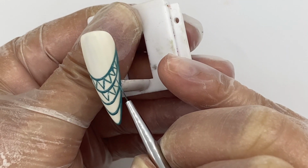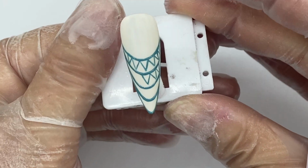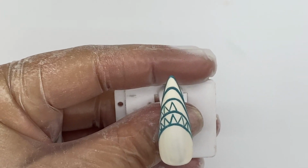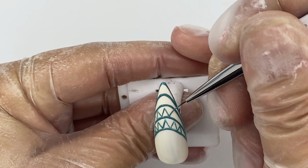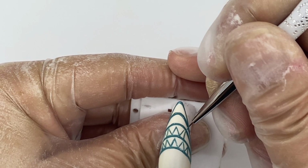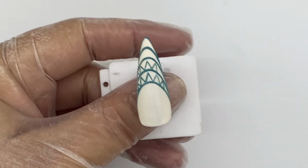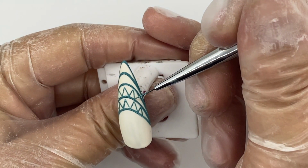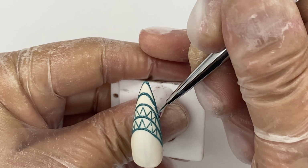Art Deco started in the 1920s in France and then quickly became a popular architectural style in the States. And like I said, this nail is inspired by the Chrysler Building in New York City, but there are lots of Art Deco buildings in Miami, and there's some famous ones in Chicago. I would love to go to Chicago one day. I have never visited the Windy City.